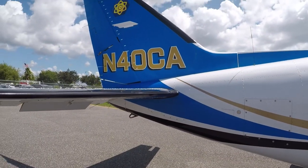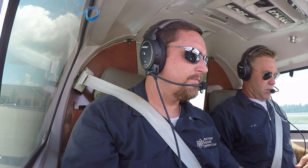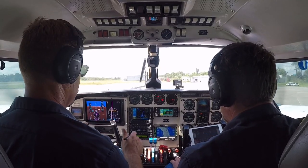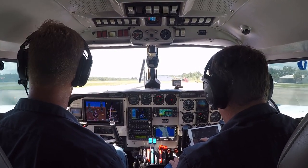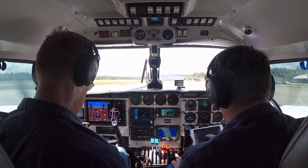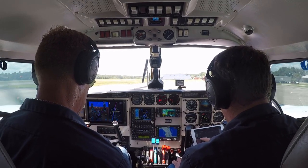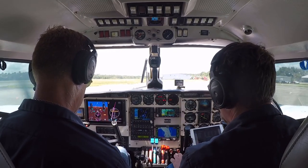How about we go fly? At Leesburg Ground Control, Piper Navajo 40 Charlie Alpha. Terrain system not available. Texarkana, TXK, as filed on departure, maintain 2000. Expect 12,000, 10 minutes after departure. Departure frequency 134.05, squawk 1045.